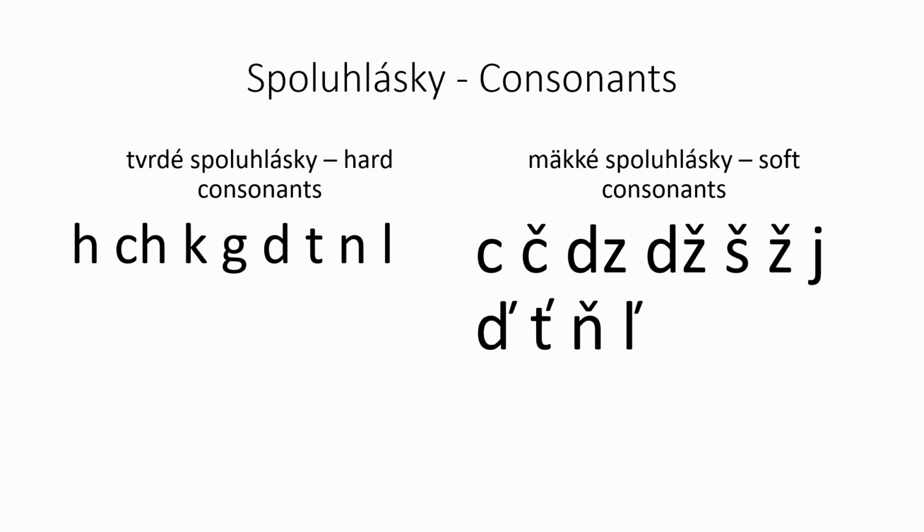So, tvrdé spoluhlásky, hard consonants: h, ch, k, g, d, t, n, l, and soft consonants, Mäkké spoluhlásky: c, č, dz, dž, š, ž, j, ď, ť, ň, ľ.